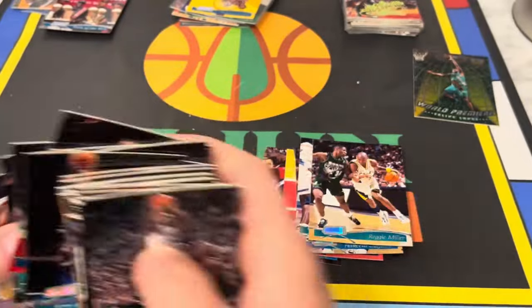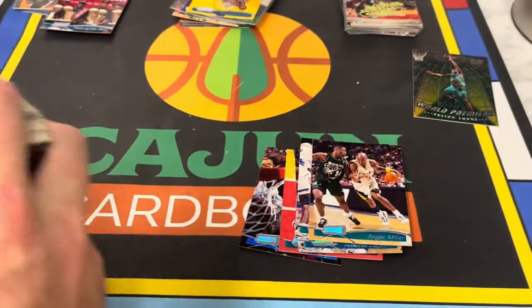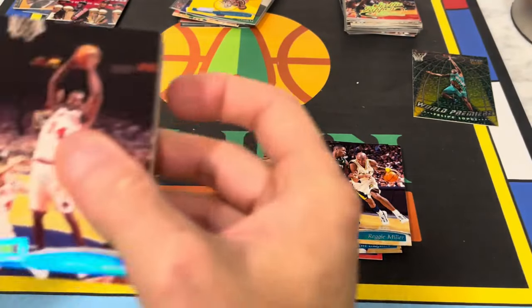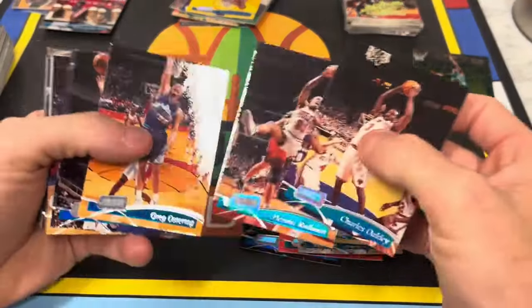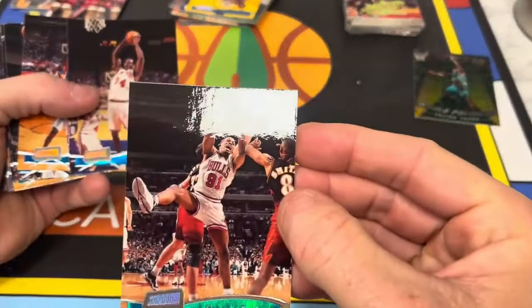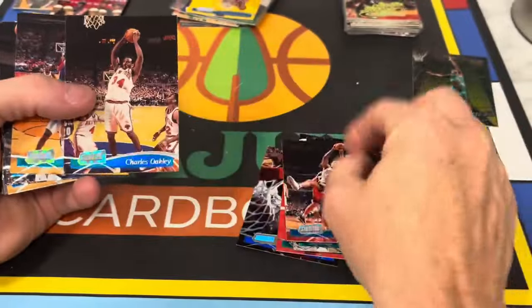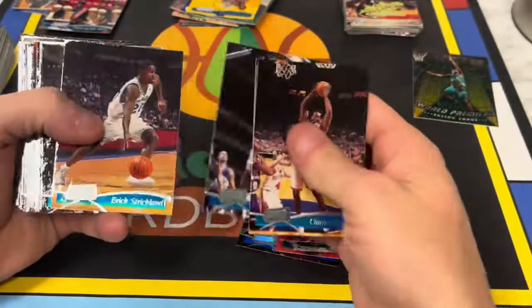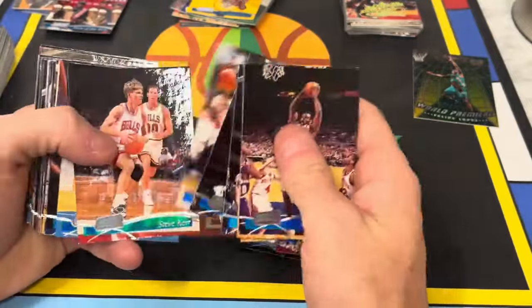Two Kerry Kittles cards in a row in the set. I don't know what they're doing with this set. That's interesting, man. Charles Oakley, Dennis Rodman. God, every Rodman card, I swear, tells a story. Every Rodman card is awesome. Oakley, Ostertag, George Zidek, Mark Davis, Cliff Robinson.